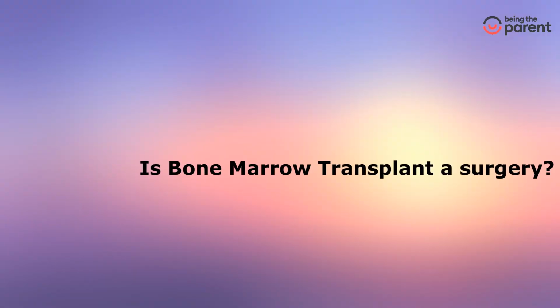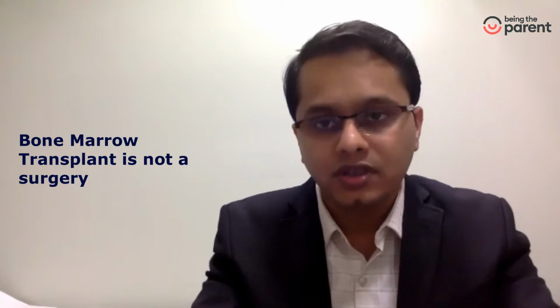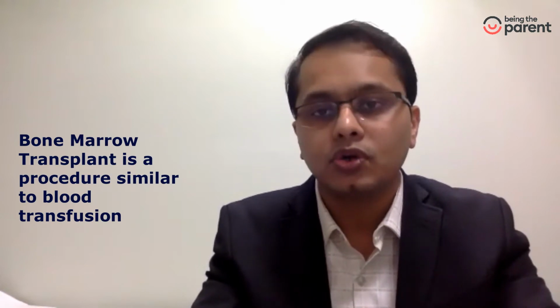Is bone marrow transplant a surgery? No, bone marrow transplant is not a surgery, unlike a liver transplant or a kidney transplant, wherein the organ must be harvested from the donor and given to the patient. In both of them, we need to perform an operation. In a bone marrow transplant, on the other hand, no surgery is performed. It is like a blood transfusion where the bone marrow from the donor is taken and given as a transfusion to the patient.